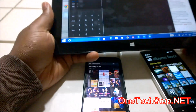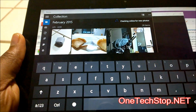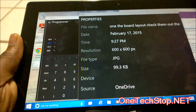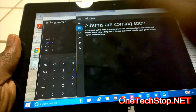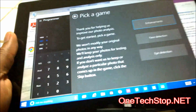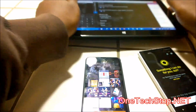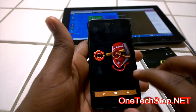Looking at the same Photos app here, so there is the same application, same design, as you can see. So you can go back in properties, so we can swipe between pictures. Let's go back here. So same thing, albums is coming soon, photos coming soon. You have a feedback app here, shortcut to it. Then I think this is new, I haven't seen this before, but we'll get to that later. And the same option, the same settings we saw on Windows 10 on your phone. So that is a quick look at the photos. I'm going to pick a picture, show you something real quick.